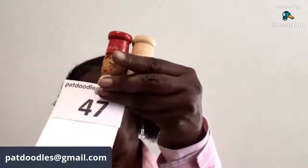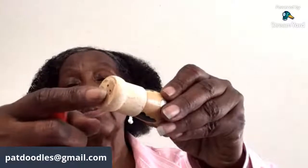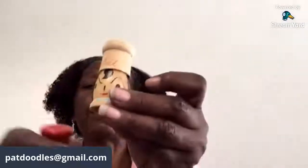I had another set of these. And this is number 47, and it is $3 for the pair. The top of the salt one, the pepper is in great shape. The top of the salt one does have a little bit of crazing or cracking around the lid of it. But other than that, the paint is in super good shape.